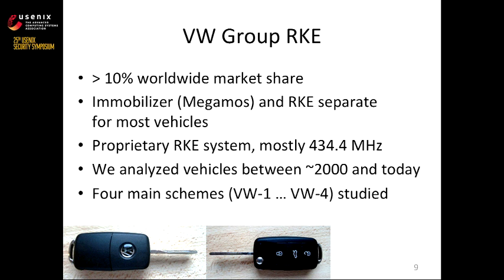The system is widely employed. The immobilizer system called Megamos has some history at USENIX. If you do not know, you can look into this. However, the RKE system is completely separate, so there's no Megamos used in the keyless entry system here. We have looked at vehicles between around 2000 or earlier and today and found four main schemes, which we call VW1 till VW4 in the following of the presentation. However, there are a few more remaining niche schemes where we suspect they are in a similar way vulnerable.